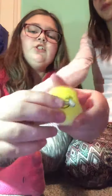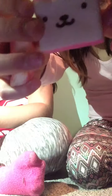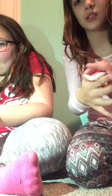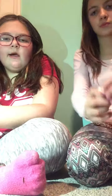Alright, so I got this emoji bun with a bite taken out. It's super, super slow rising. It is super squishy. Did that come like that? Yes, it did. The factory did that. So, all right, next. I got a loaf of bread. And that loaf of bread has a weird face on it. And I got, what is this? It's like a little pastry.